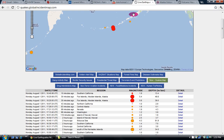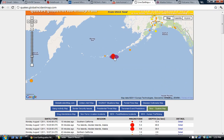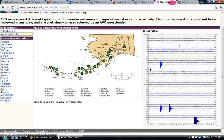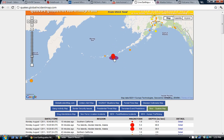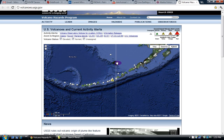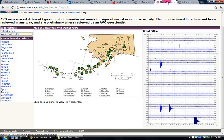And then if we look here, it's in about the same area. It might be a little to the left, but regardless, this whole area is volcanoes and volcanic. And so to have those two big earthquakes right here next to them like that is kind of a red flag for me, because that looks like increasing activity over there.